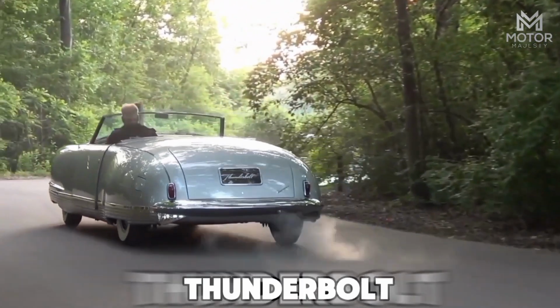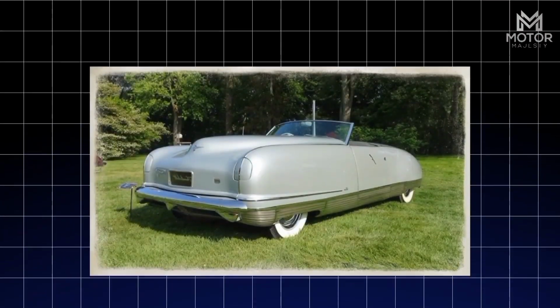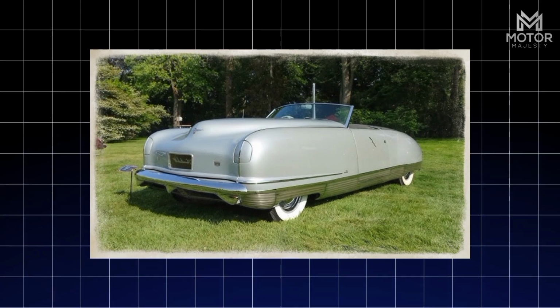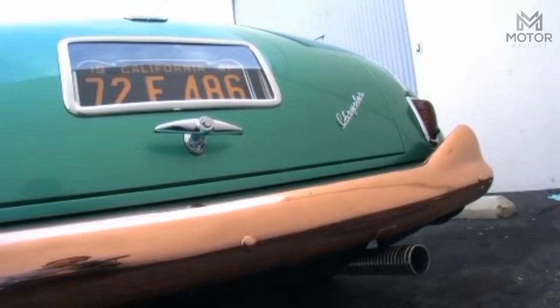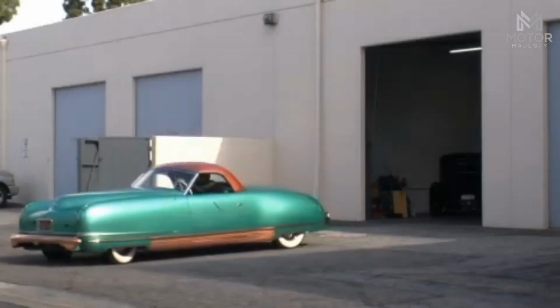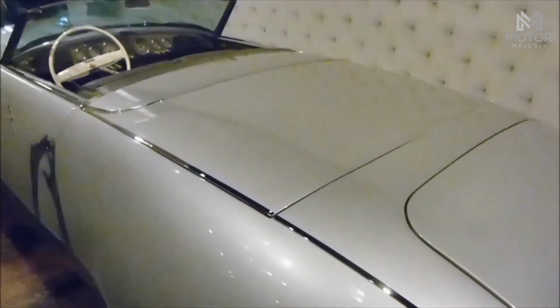The name Thunderbolt wasn't just marketing. This was one of the first American cars designed in a wind tunnel. Those flush door handles, they wouldn't become common until the 1980s. The hidden headlights, they set a trend that lasted decades.